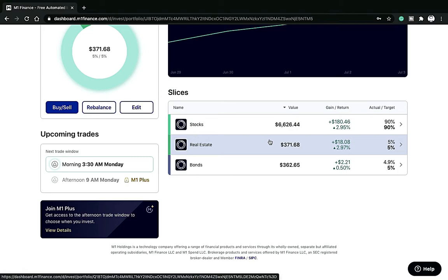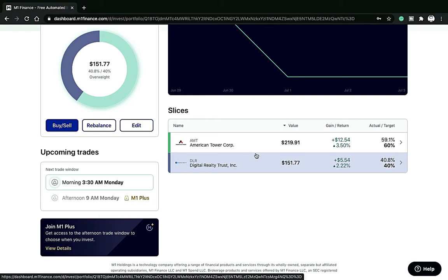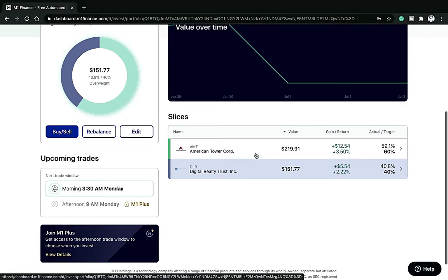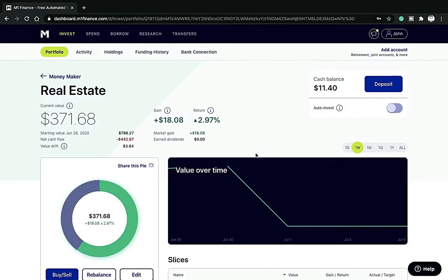Now let's go to my real estate, which is 5% of my moneymaker pie. American Tower, I gained $12.54, which is up 3.50%. Digital Realty Trust, I gained $5.54, which is up 2.22%. So as you guys can see, my realty stocks pretty much did good this week. For this week, I gained $18.08, which is 2.97% return. And I did not earn any dividends.